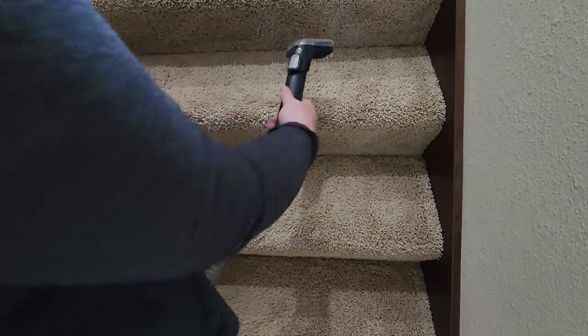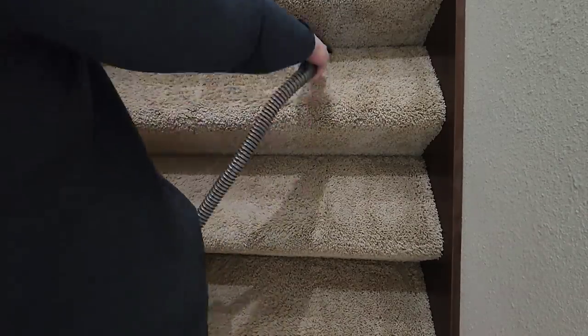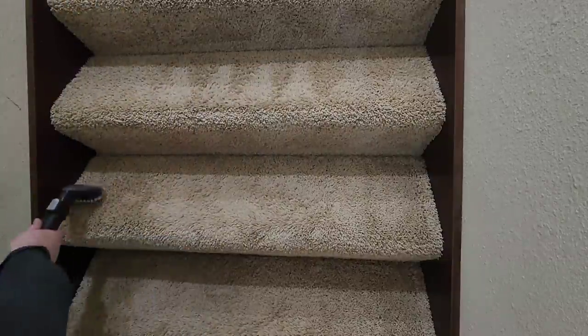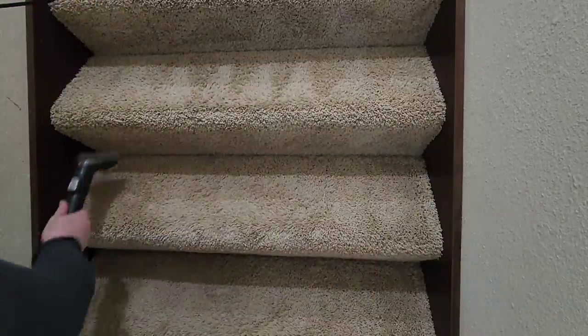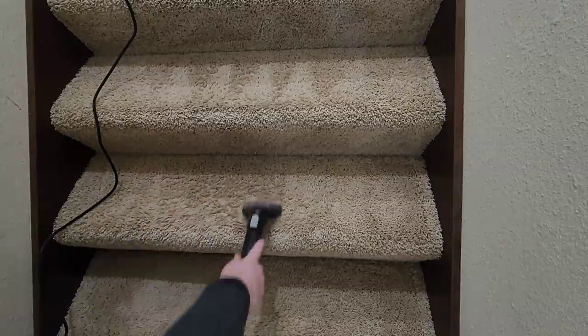So now I'm going in with my Hoover Plus. This is their carpet and upholstery spot cleaner. I got this end of the year, beginning of the year, around there. It was a Christmas gift to myself, but this thing is awesome.